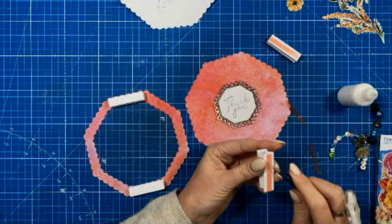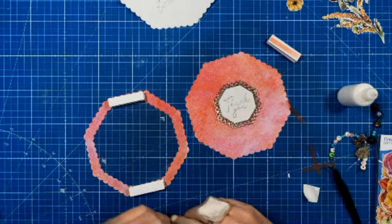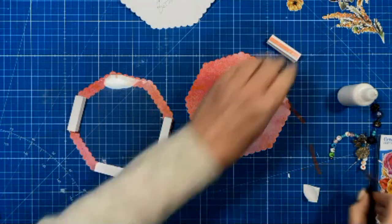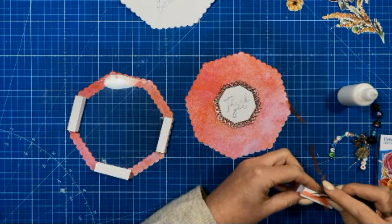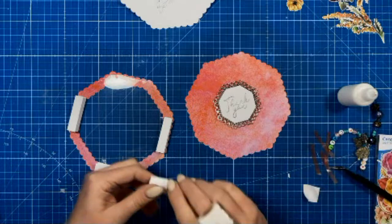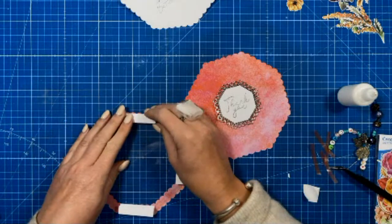Most of it's going to be hidden once I add all those pretty flowers and everything in a moment. Again, pretty quick card to do. I know I've prepared this before, but it didn't take me long, probably about 15-20 minutes just to cut it all. It's just simple cutting. It's always choosing your papers and stuff that take the longest.